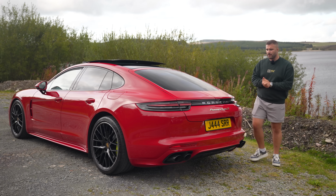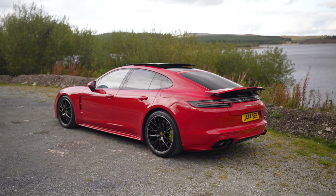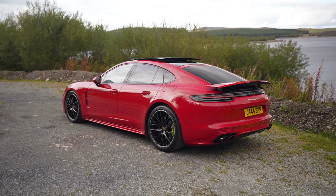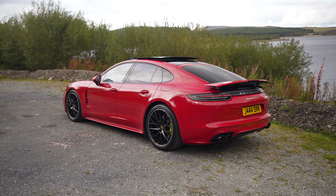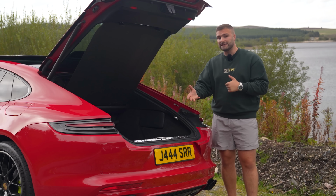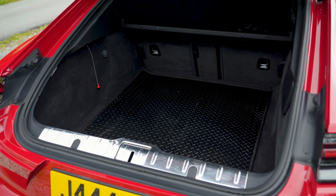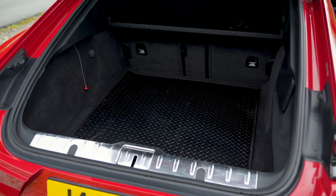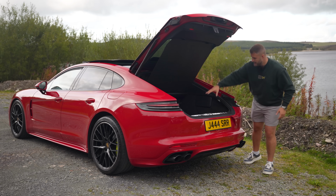The only problem about this car is its boot space. Now, if you were to compare it against, say, a GTS model or any other Panamera model which isn't the Turbo S E-Hybrid, it normally comes with around 500 litres of boot space. This comes with 405. So why is that? Well, remember, it's a hybrid. The battery has to go somewhere, so it's in there.